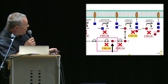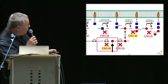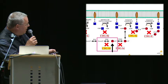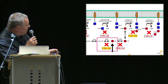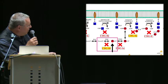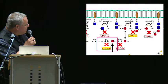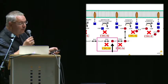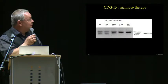And the problem is here. You have to incorporate these mannoses into the glycoproteins, and in order to do that, you have to activate them. And the defect of CDG1B is here, that you cannot synthesize mannose 6-phosphate from here anymore, but if you give a lot of mannose from outside, then you can synthesize mannose 6-phosphate again, and you can correct the problem. Surprisingly, that takes quite a lot of time.